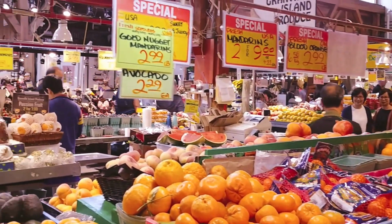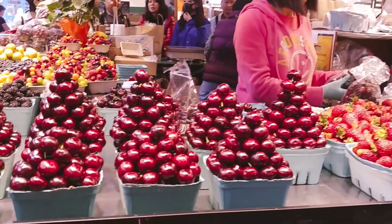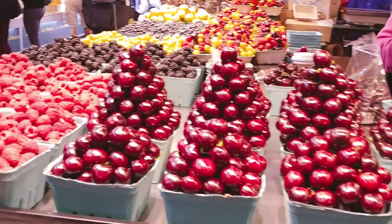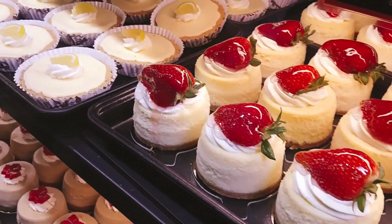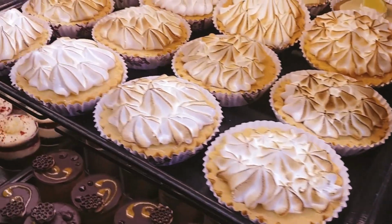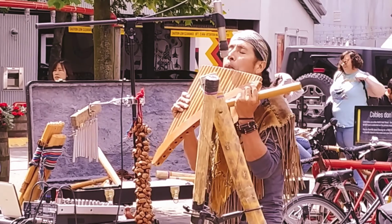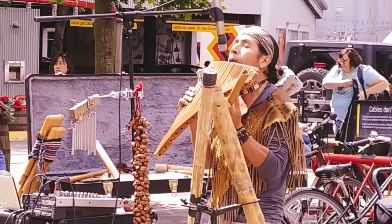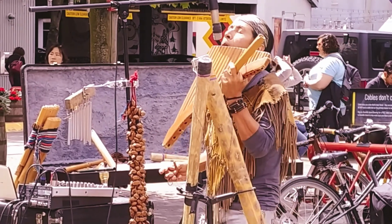Granville Island Market is a hive of activity. There are all sorts of food stalls, fresh produce to buy and some wonderful cakes. There is also entertainment and the mandatory souvenirs.